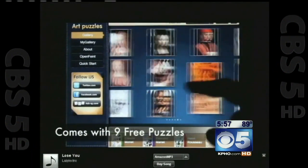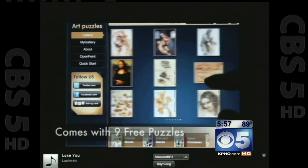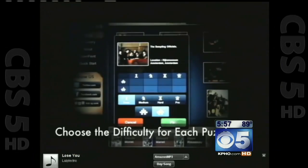Okay. And you've got another one, and we actually have video of this next one. It's called Art Puzzles HD. And is this one free? Art Puzzles HD is actually free. What does this one do?